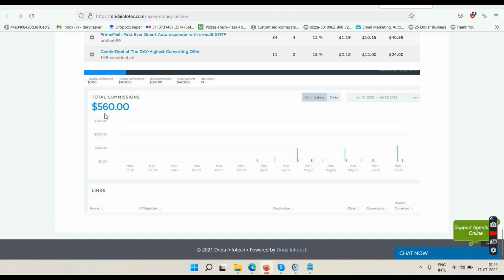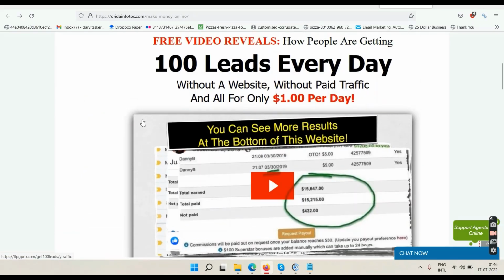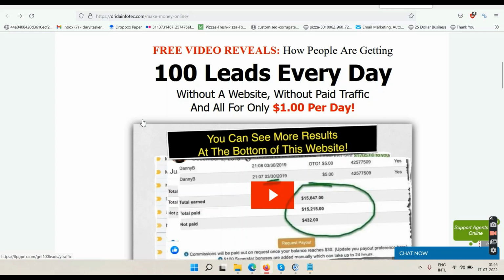Again, these numbers will change. They will grow, because this is a recurring commission system. So right now, if it shows 560, in the future it might be well above 600 or 700. The data will be changing when you're watching the video in the future. All right, great. So we have these two methods, email marketing and YouTube. If you can master these two methods, you will never need to learn any third way to make money online. So go and check this out.